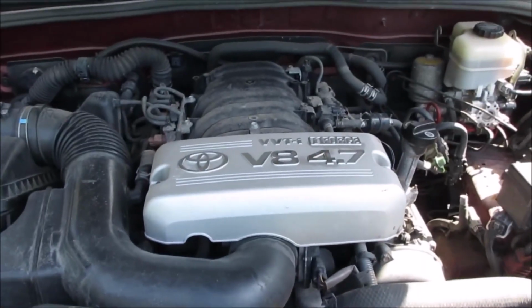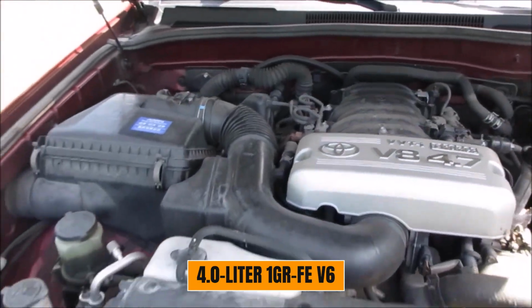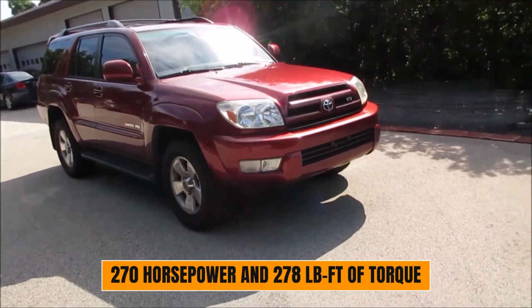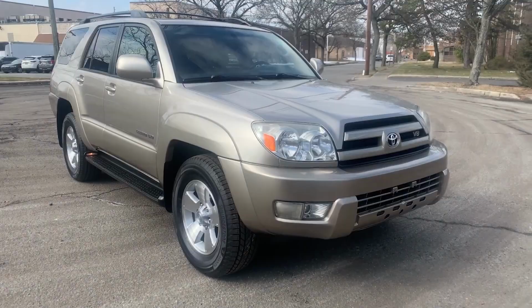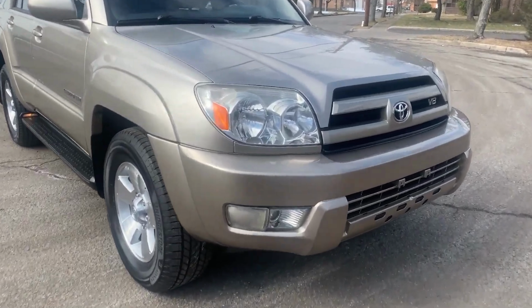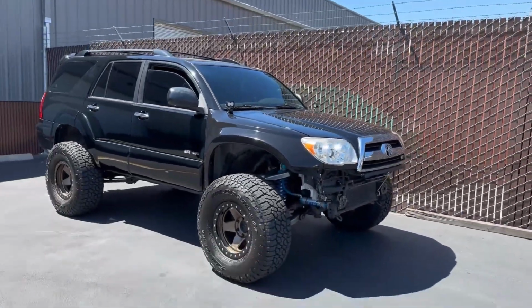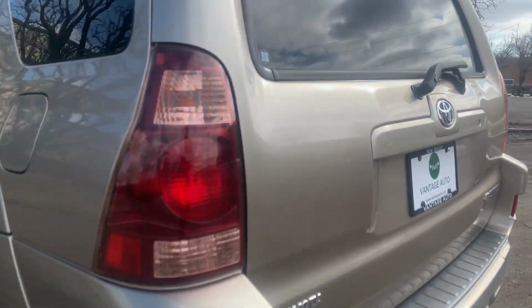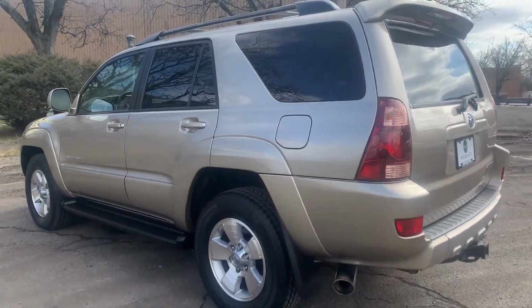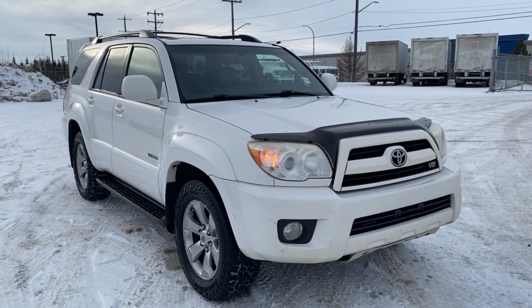failures. Power comes from Toyota's 4.0-liter 1GR-FE V6, producing 270 horsepower and 278 pound-feet of torque. This engine is renowned for durability. Some owners report over 400,000 miles on original internals. The secret lies in conservative engineering. No direct injection complexity, no turbocharging stress, just a naturally aspirated design with massive tolerances.